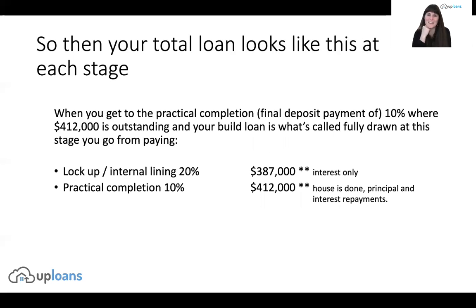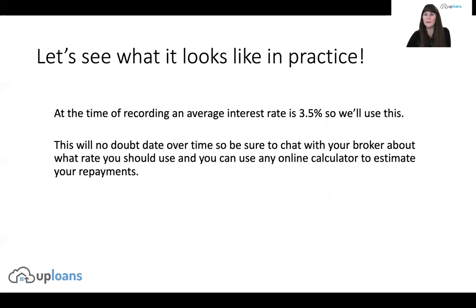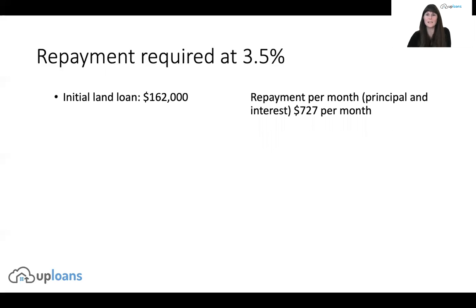I'm very easily distracted. You go from paying interest only repayments of $387 right through to principal and interest repayments on $412,000. So let's see what that looks like. So I'm going to use an average interest rate of 3.5%, and this will change. I've just picked a figure that was nice and easy to calculate, basically. So let's have a look.